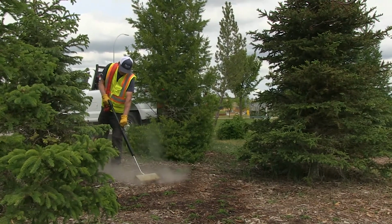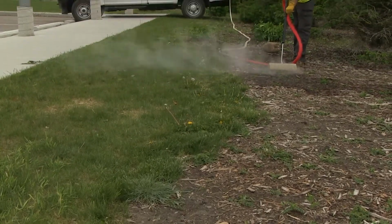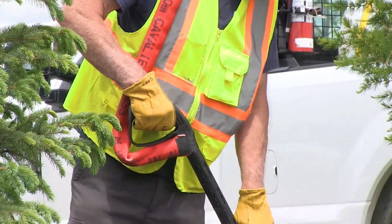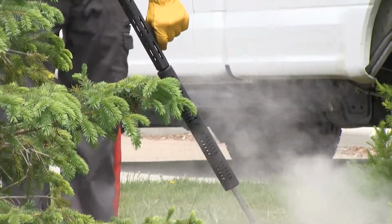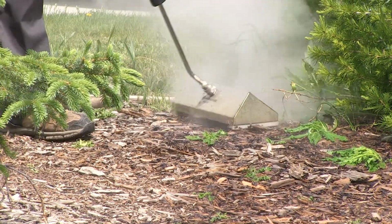So why did the town start using the steamer for weed control? Well, the town has many options in our toolkit for controlling weeds, including mechanical, which is basically hand pulling or string trimming. We use cultural controls primarily on turf, like aerating and top dressing and fertilizing. We also use torching, which is essentially burning the weeds off. And another unique one that we've employed is the use of biological insects to target the seed head of certain plants, and so the steamer is just another tool in our kit to help us reduce herbicide use.